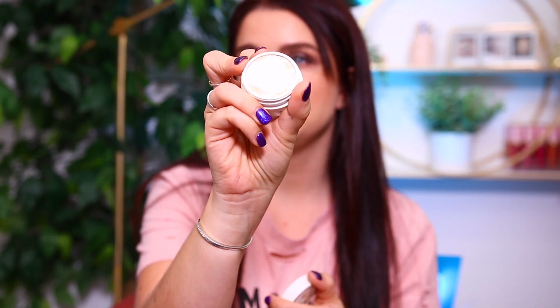And then the highlighter I was talking about is this one from ColourPop. This was a part of the Avatar collection. It's the Jubilant Chorus highlights. I used this quite a bit. So if I was using a highlight, I was using this one.